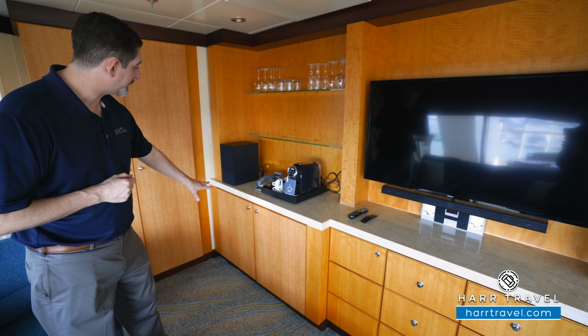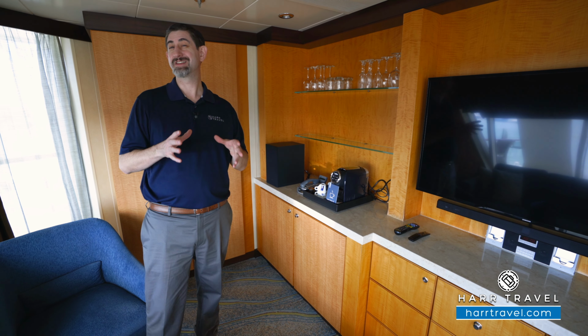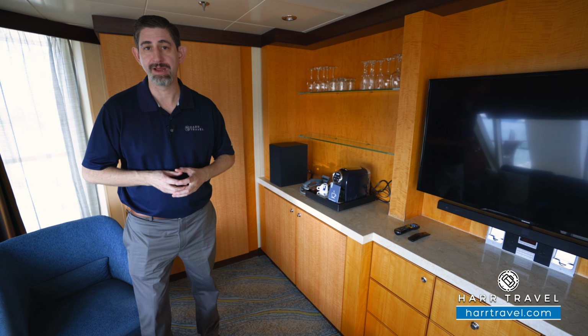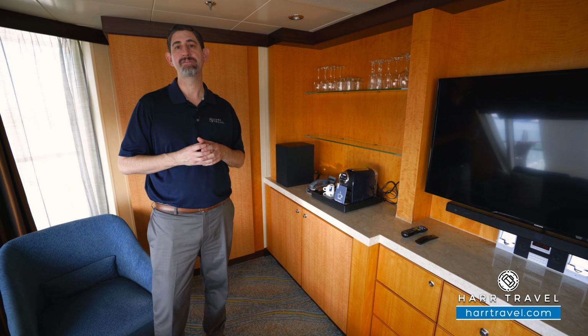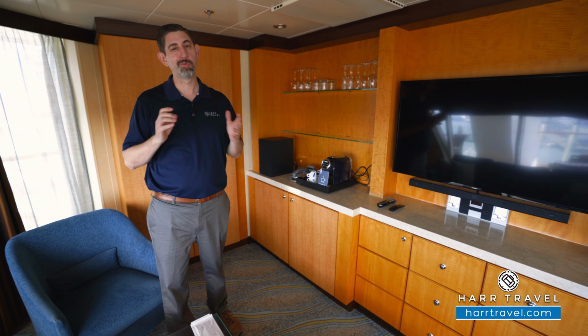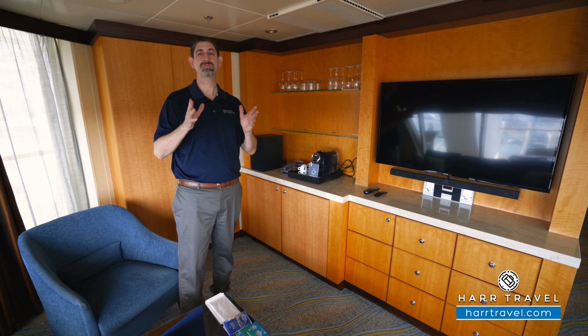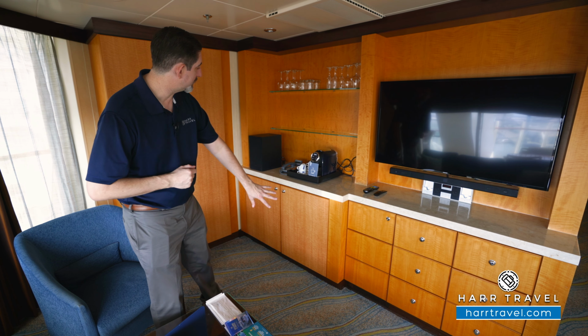Now underneath here, you're gonna find your mini fridge. It'll come fully stocked upon your arrival. Now your Genie experience is gonna start even before you get here to the ship. Your Harr Travel advisor can guide you through getting the most value for your money out of that. And once you arrive on board, the Genie is going to grant your wishes and really turn the entire experience into something unlike anything you've ever seen on a cruise ship. Now you've got a ton of storage underneath here.